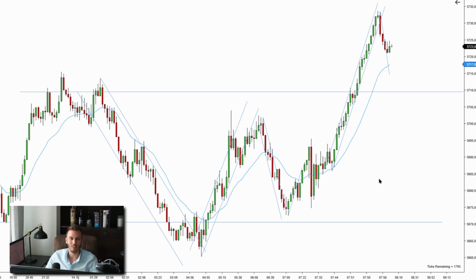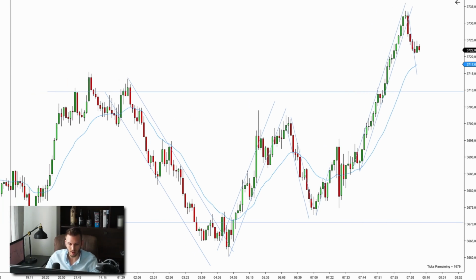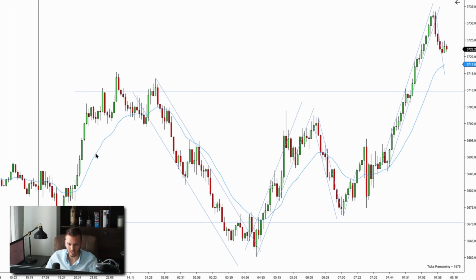Traders, we're looking at S&P 500 and mini futures. Time frame is 2000 tick chart. The structure in front of me is a clear trading range structure. I have a lot of price swings swinging up and down. No clean direction. Notice the exponential moving average.